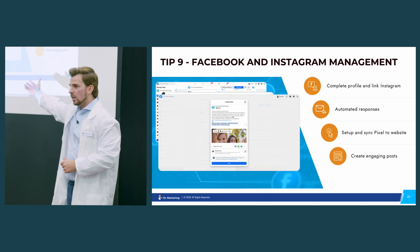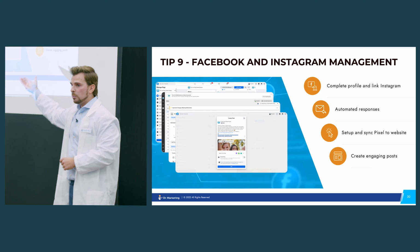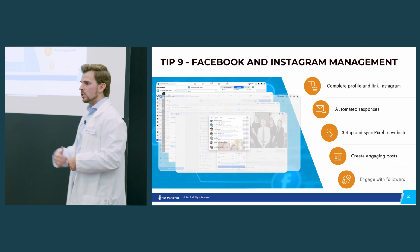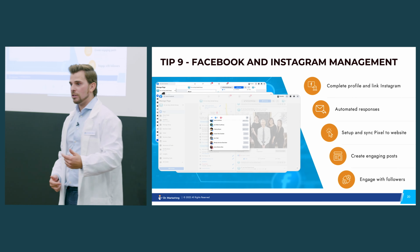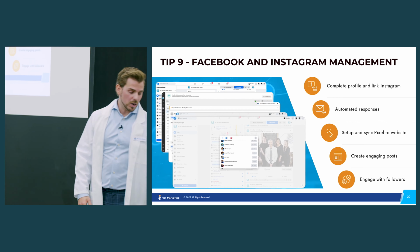Because then what you do is you take the top categories and build posts targeted towards these people. If you have a lot of people engaging with you that have kids, build a post specifically for them. Then engage with them. If they like your post, like one of theirs. If they comment, reply. If they share, share theirs. This is what it means to manage a social media profile.